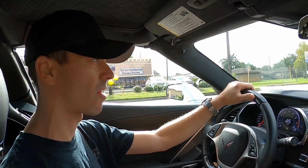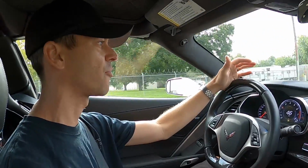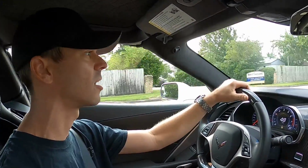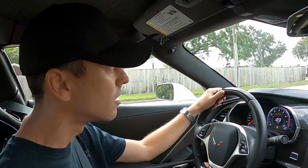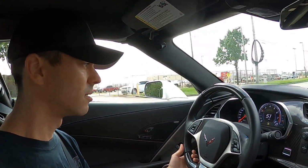This thing is making around 800 foot-pounds of torque, so you got to be very careful on what roads you're on, and definitely what tires you are on when testing these cars. But let's see what she does.